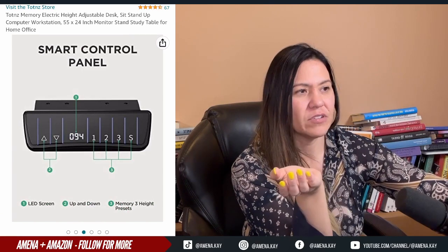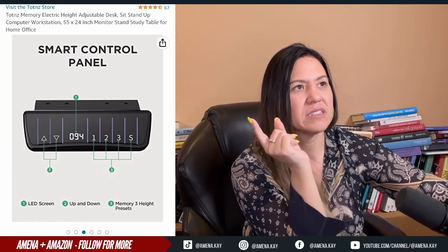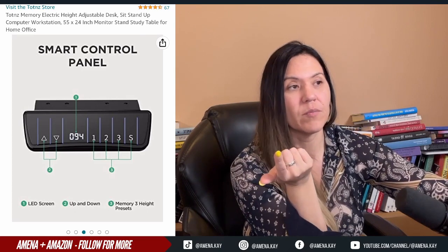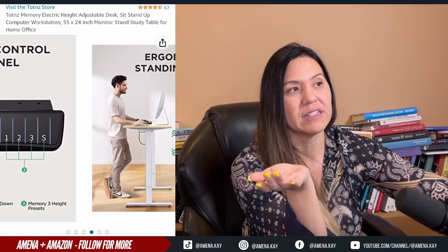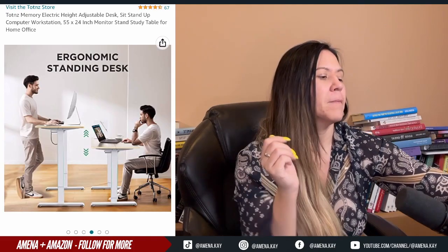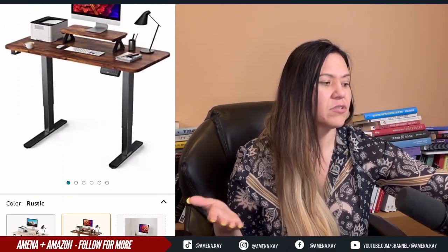And then you've got the different memory setups. So it does have a memory setup. If you are switching between different people, you can easily program it. So that could be smart if you're sharing this desk. Okay. So that's another option for you guys. It does come in different colors too, so if you want different colors, you can get it in different colors as well. Again, just click on the link and you can see the options. All right, let's see the next one here.